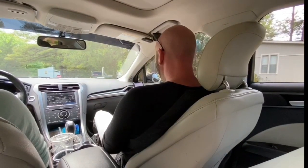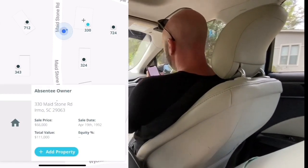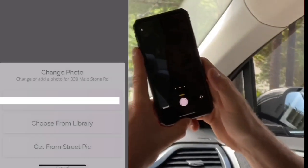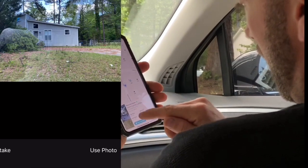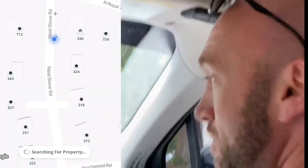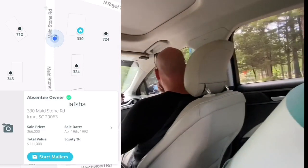So we're going to go ahead and add this one onto the Deal Finder app. You can see it's an absentee owner. After we add the property, we'll go to take a photo. Boom. Use photo, and that's added to the list. And then we can continue driving down the street and search for more houses. You can take a right.